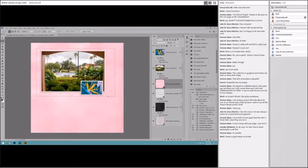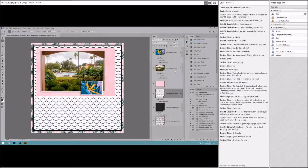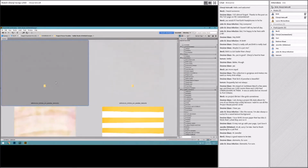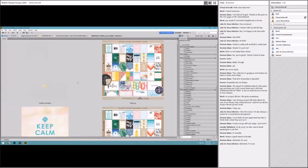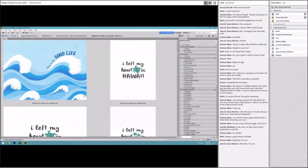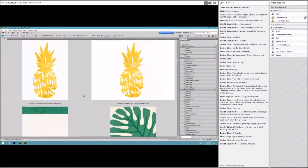So what do y'all spend more time on, picking papers or picking elements? For me, I spend way too much time picking cards because I'm a pocket scrapbooker. So it's the cards for me that I sit and go back and forth and back and forth. And word art, that's the thing. I go back and forth on word art and cards. Especially when I have a brand new collection that I'm like, ooh, what do I use first? What do I do first?